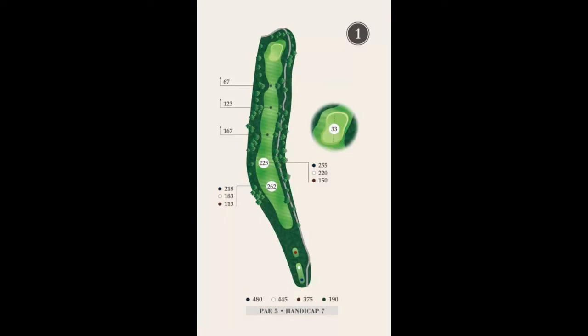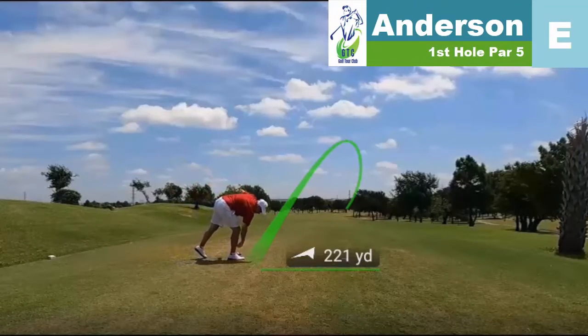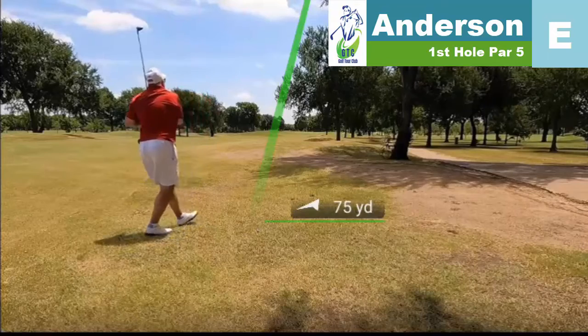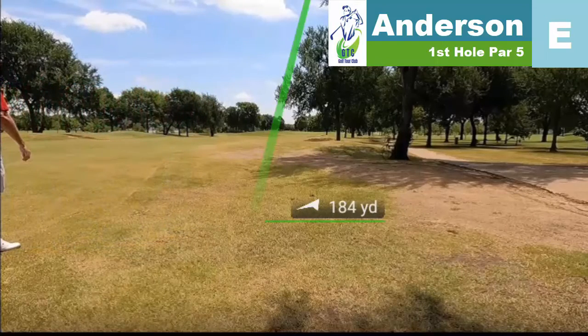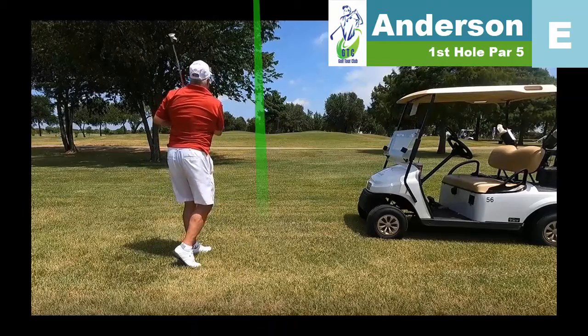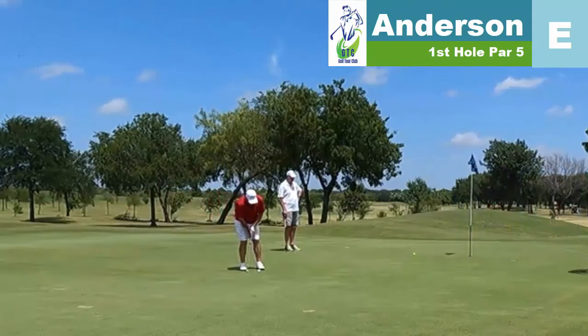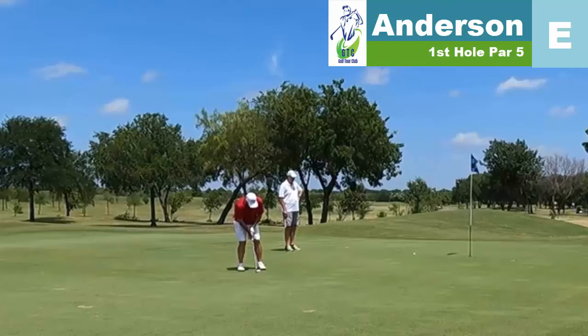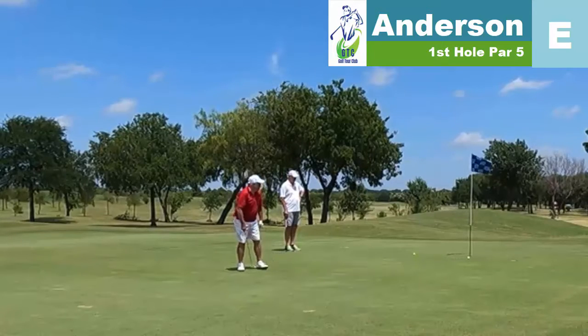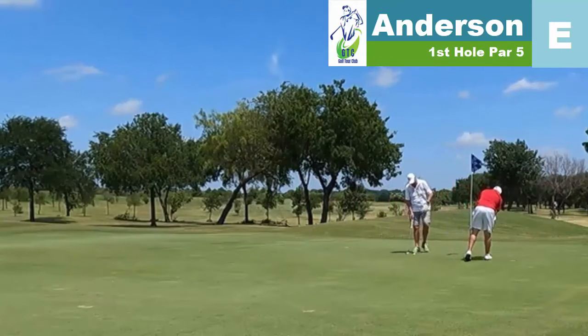The first hole is a par 5, 480 yards, a little dog leg to the right. On my first drive, I actually got a hold of this one, 220 some yards. I like that. My second shot went to the right a little bit, but I was pin high. I just hit my 56 wedge up there and got it close. Now I'm looking for a birdie with this putt, and it wasn't that hard of a putt. I just hit it, and as you can see, I just missed it. Then I tapped in for par.